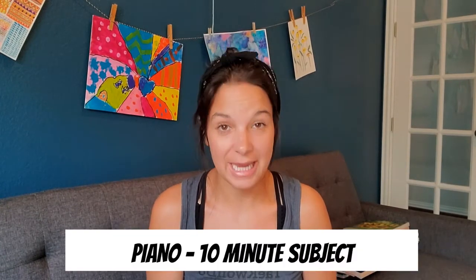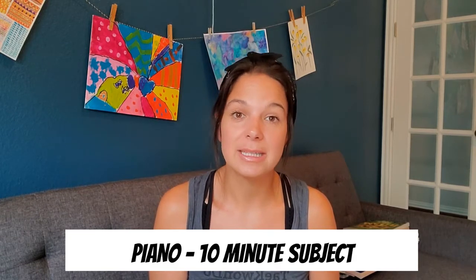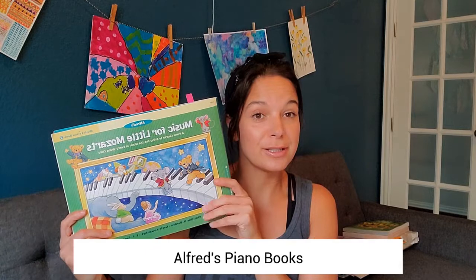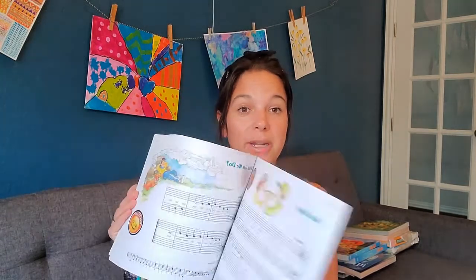Okay, the other 10-minute a day subject my children do is piano. There are great apps for this. I don't use any of them because I also play piano, so they were doing lessons, but now we just do 10 minutes a day. We use Alfred's Music for Little Mozarts for, this would be like a pre-reader book. And then you also have Alfred's prep course. This would be like a reader book, someone that can read.